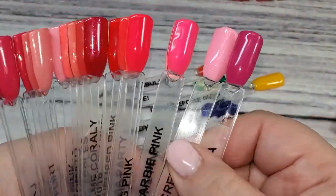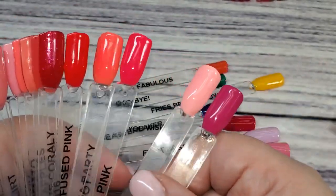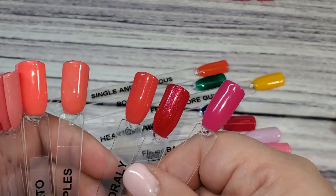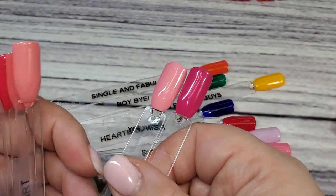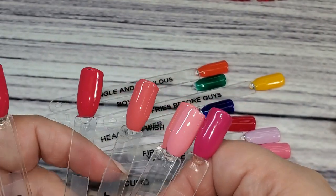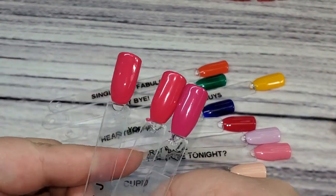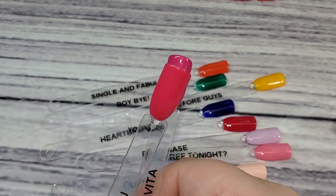Here is My Crew, Bright Barbie Pink, You're the Pink, OMG Pink, So Hot and Pajama Party, more of a coral, Strawberry Infused Pink, same. Now we're getting more into the peachy corally shades here. There's Perfect Pink, Gossip, this is Oz, Think Pink, and Little J. So there's nothing 100% identical to it.